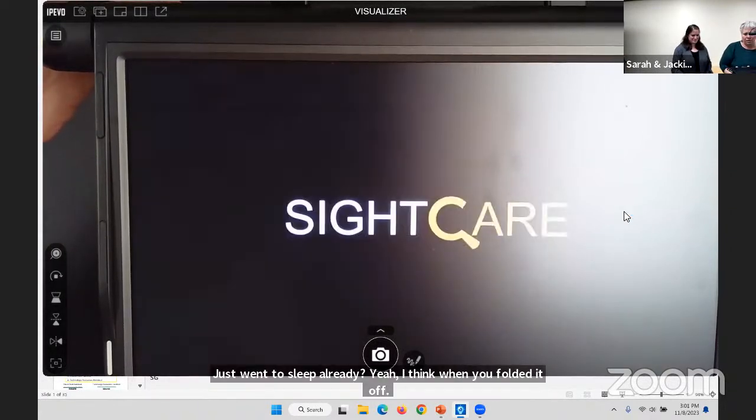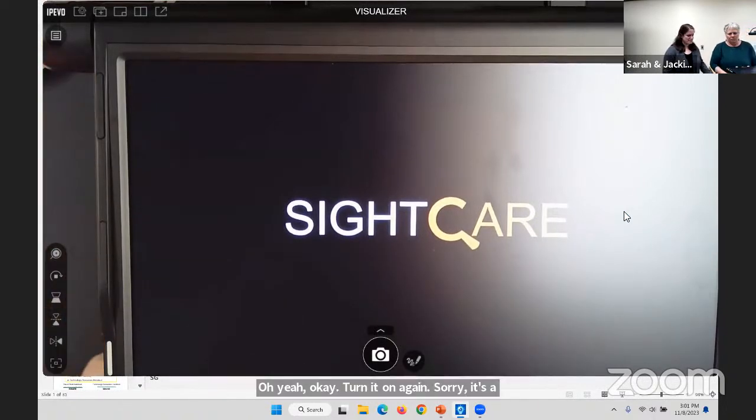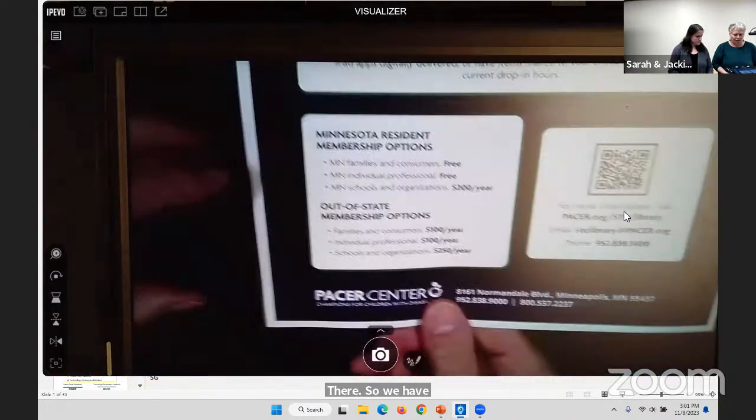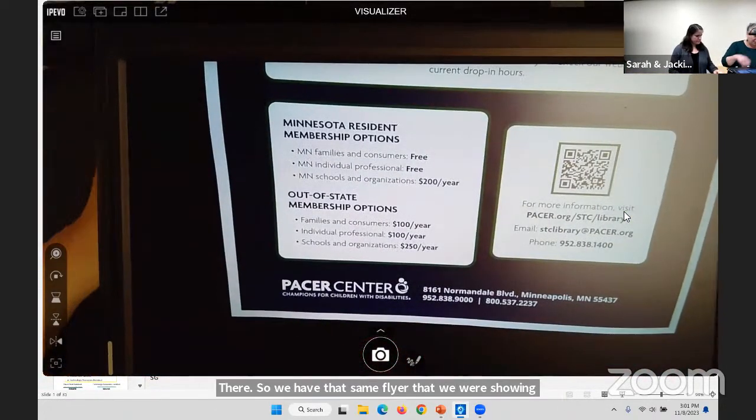Did it just go to sleep already? Yeah, I think when you folded it up. Okay, so we're going to turn it on again. Sorry, it's a little awkward with the dot camera. You can get the idea. There it goes. So we have that same flyer that we were showing earlier. We're placing it underneath this.